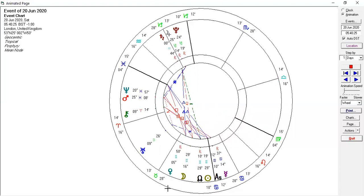So we can see all of the inner planets here, the Sun and the Moon and Venus and Mars. And then the other thing, the nodes, and Mercury, sorry, add in there, the nodes, they take 18 years to transit around the chart. So the North Node is currently in Gemini at 29 degrees, and the South Node is in Sagittarius, which doesn't show on this chart. But we've also got Neptune, which is going to go retrograde on June the 23rd. So let's go to June the 23rd.